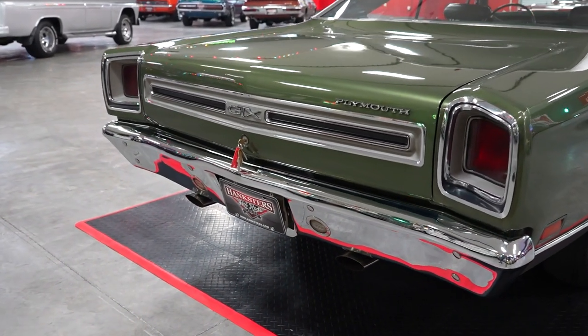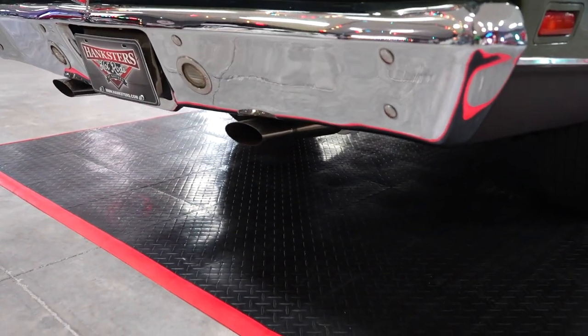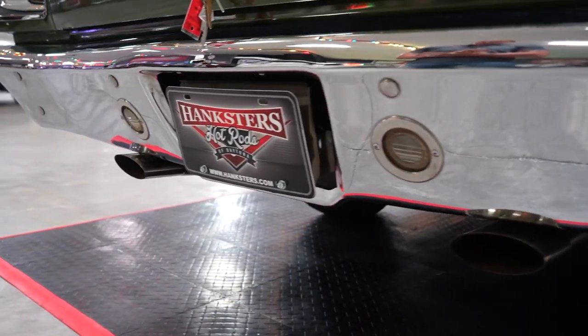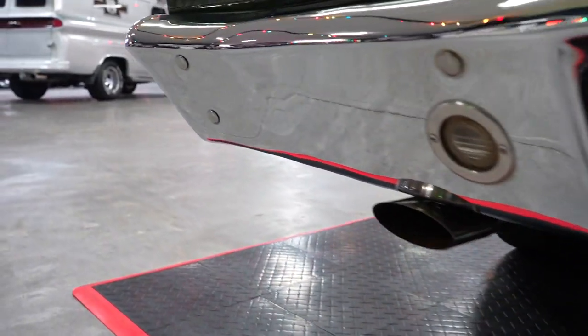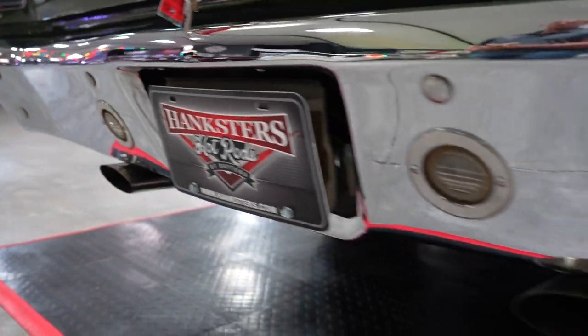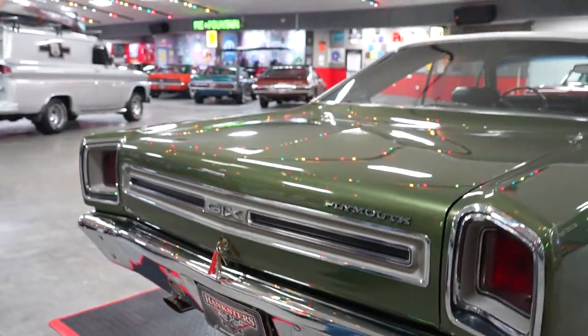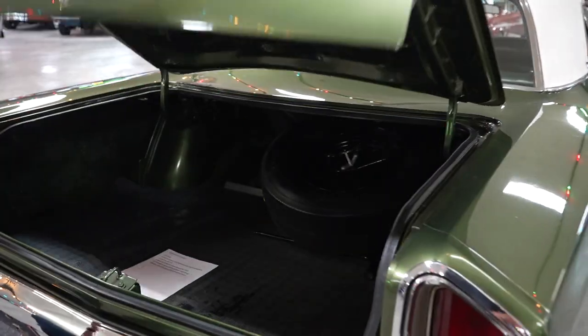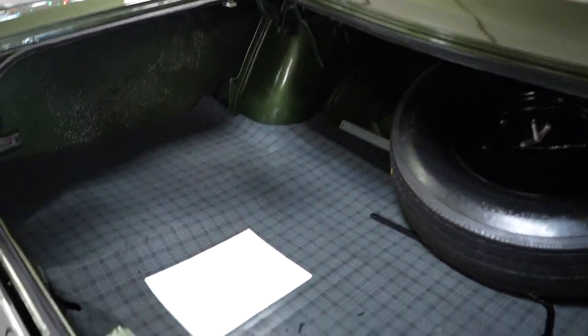So let's look at the rear bumper. No pitting issues, flaking issues, or rust issues. Reverse lights there in the lower bumper, and the dual chrome tips coming out below the lower portion of the bumper. Awesome, awesome car. Let's take a look in the trunk real fast. Full-size spare, jack, breaker bar.